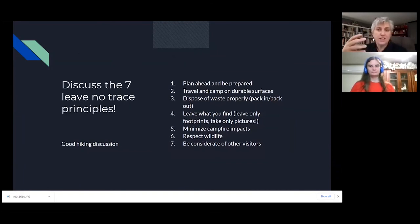Talk with them as you hike about the Leave No Trace principles as a good learning experience. If you talked about them ahead of time, which hopefully you did depending on their age, you can talk about it again. Who can remember the seven Leave No Trace principles? So plan ahead and be prepared. Know before you go.